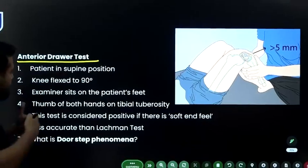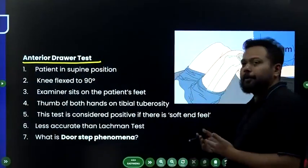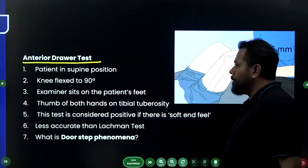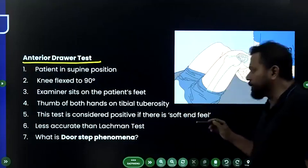So when you give an anterior translation, when anterior translation is more than 5 millimeters, it says the test is positive. Okay, so the test is positive. What is that? Patient in supine position, knee flexed to 90 degrees, examiner sits on the patient's foot, thumbs of both hands on the tibial tuberosity.